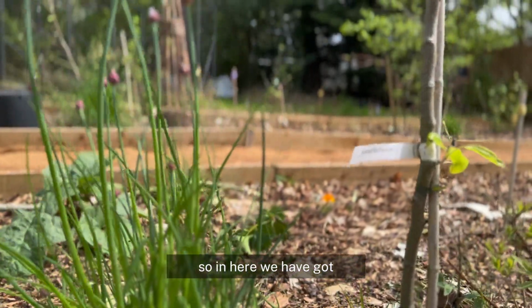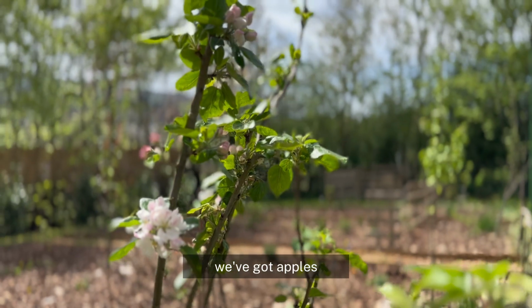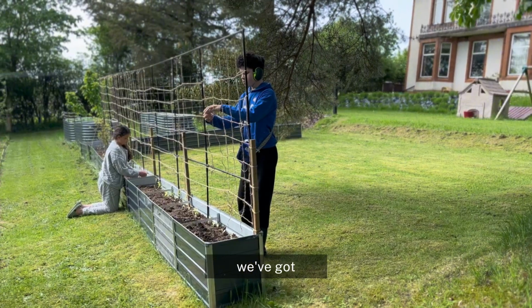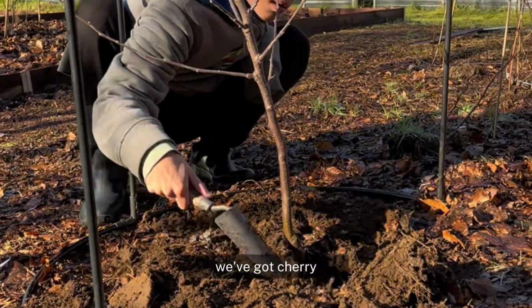So in here we have got 15 different fruit trees. We've got apples, we've got cooking apples, dessert apples, we've got plums, we've got pears in there, we've got cherry.